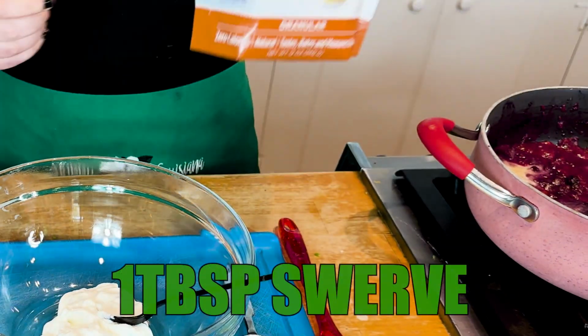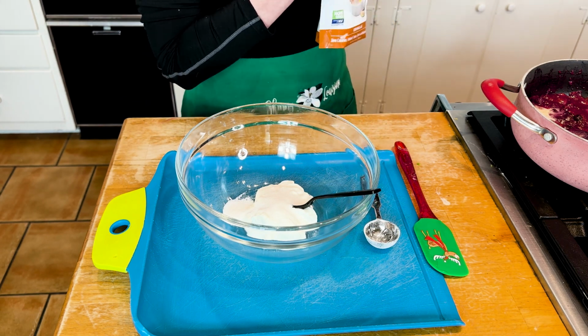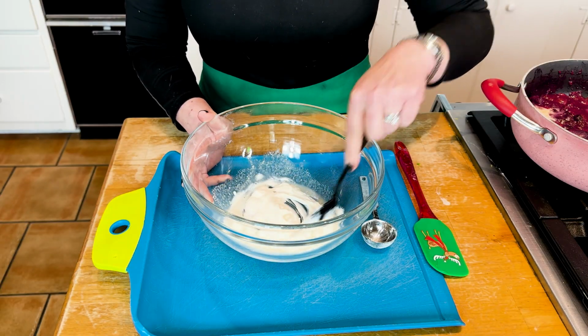We're gonna add to that a tablespoon of our Swerve. You can definitely give it a little mix right here if you would like to, or you can go ahead and add in that tablespoon of lemon juice. This is gonna give us that tang. So again, give it a good little mix.